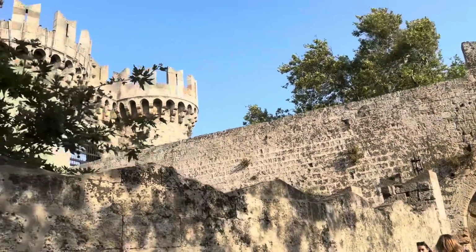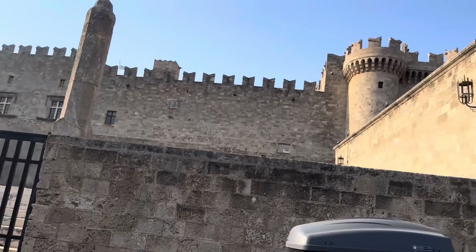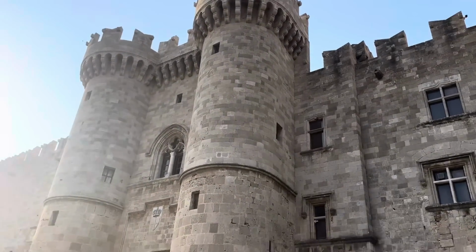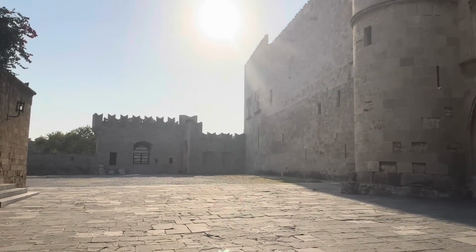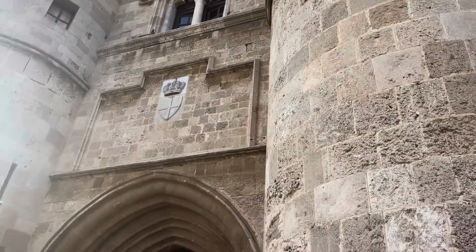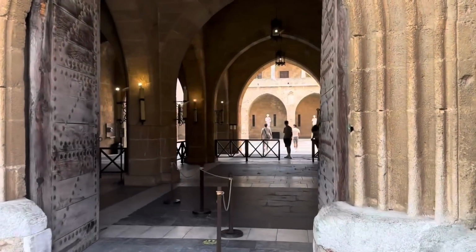So here we are showing you a view of the outside of the palace. And of course, there's newer structures now. Everything in the old city is absolutely gorgeous. And here we are heading to the actual palace. And only part of it is available for view. But look at the outside. It is breathtaking. So this is 1309, guys. And they just did restorations, opened it back to the public again. It was closed for quite a while.